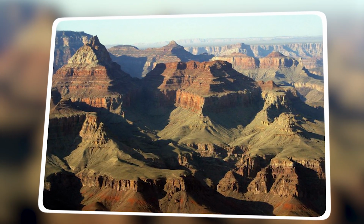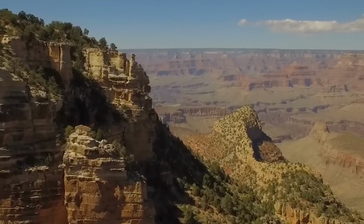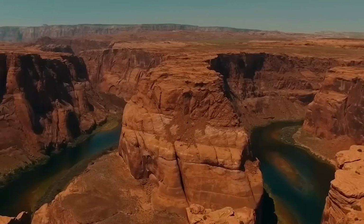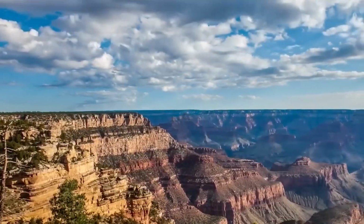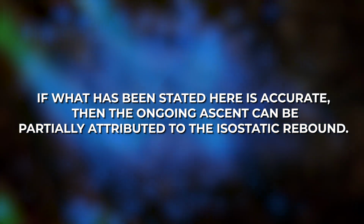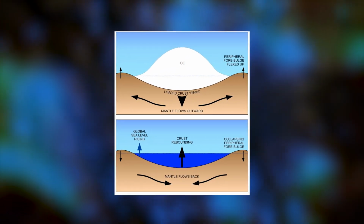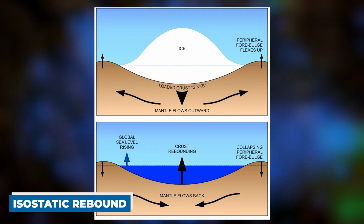Whether or not the Colorado Plateau achieved an overall high elevation near the end of the Laramide orogeny isn't certain. Some researchers in the scientific community are of the opinion that the Colorado Plateau continued to be lifted during the Middle and Late Cenozoic. If what has been stated here is accurate, then the ongoing ascent can be partially attributed to isostatic rebound. Experimenting a little bit could be beneficial in gaining an understanding of isostatic rebound.